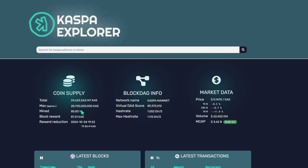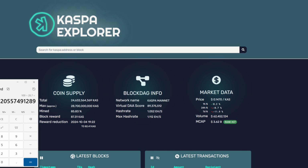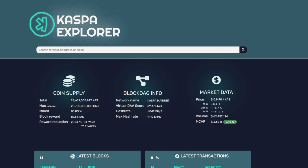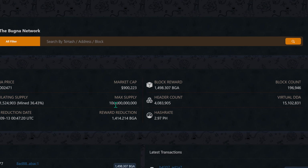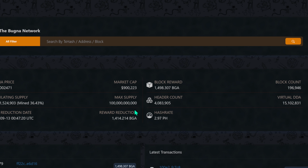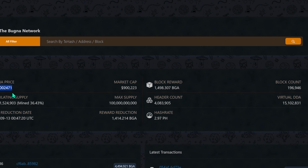And it's 28.7 billion total maximum supply approximately. So that's where the number is, and that's almost 3.5 times lower than Bugna's maximum supply, right? If we look at the Bugna Explorer, it's 100 billion. So it's not that huge a difference, only 3.5 times, but the price of the actual Bugna coin is obviously a lot lower.